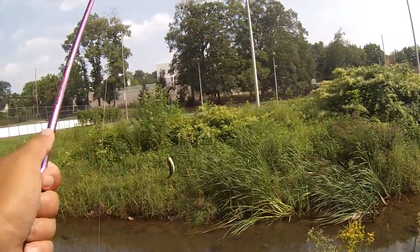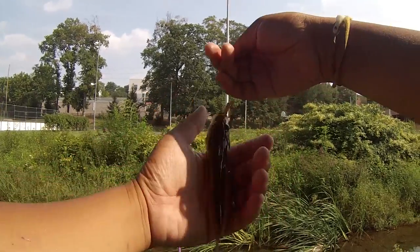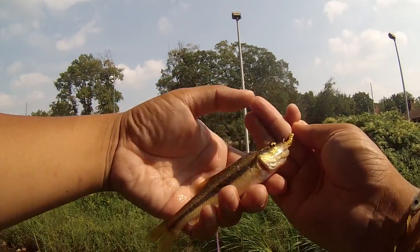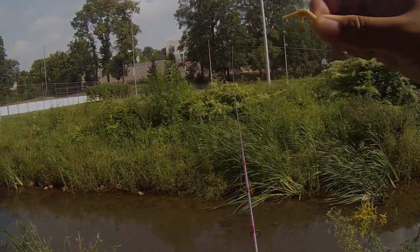All right, this is probably the biggest creek chub I've caught here today. All right, beautiful sample, beautiful colors. A greedy little fella. All right, you're ready to go. Go back and reproduce. Create more creek chubs in the future.